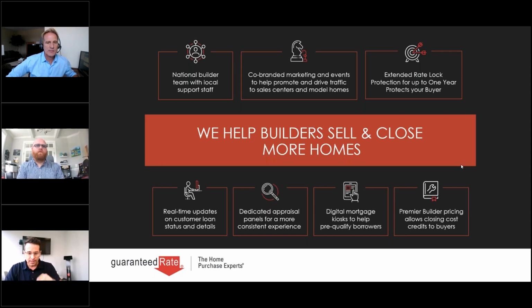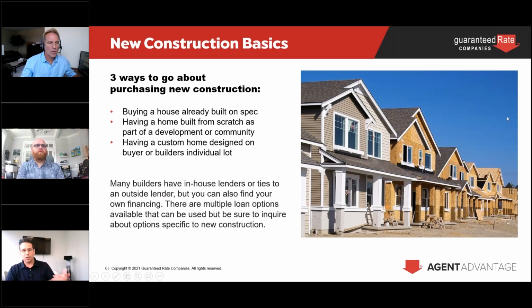Some of the things that are on the next slide here: 3 ways to go about purchasing new construction, the new construction basics. Many of you have seen buying a house that's already built on spec, meaning it's already there. The builder built it. They picked the colors. They picked the lot and the options, right? And that was a house that was ready to go. So you didn't have to wait for the house to be built.